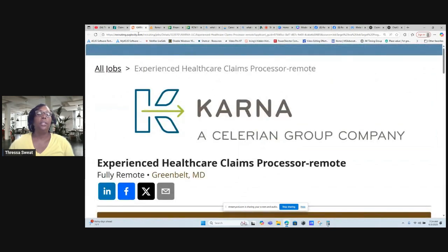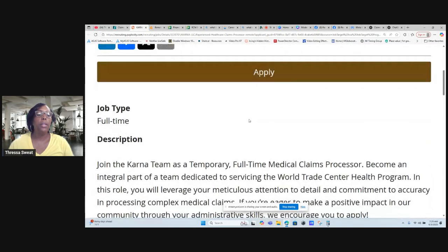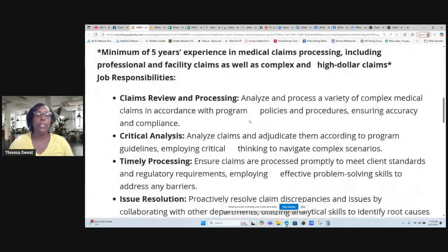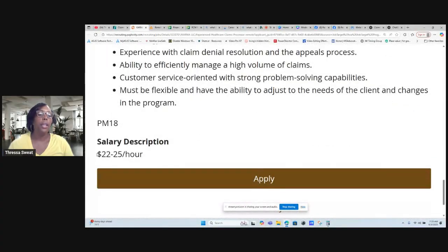Now we're down to job number two, with this company here, as you can see on the screen. They're seeking an experienced healthcare claims processor to work remotely. This is a full-time position. And we scroll all the way down just to see how much you're going to get paid. The salary is between $22 an hour all the way up to $25 an hour.